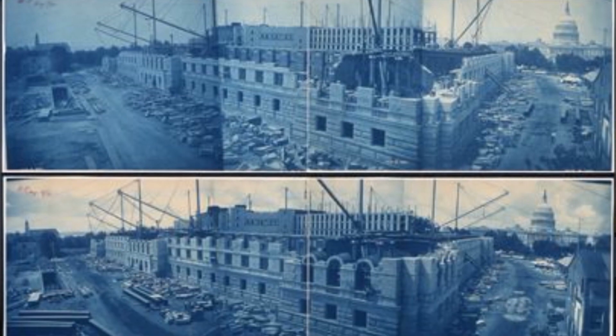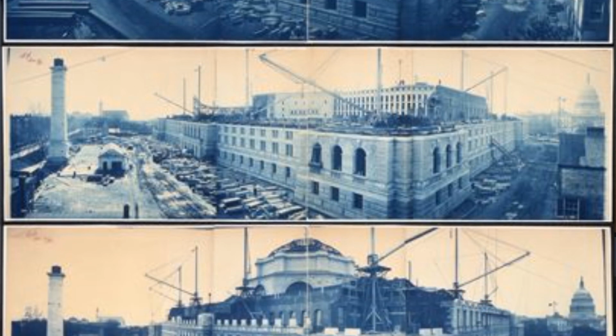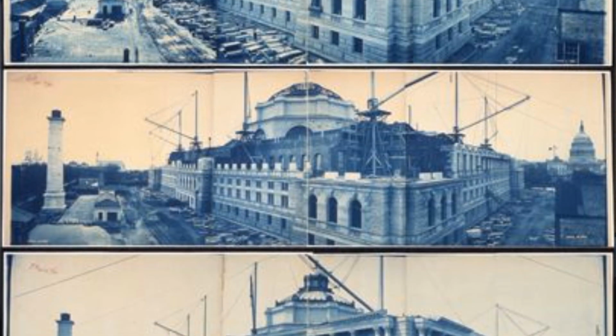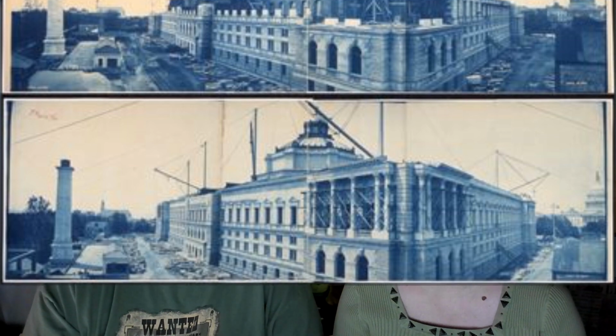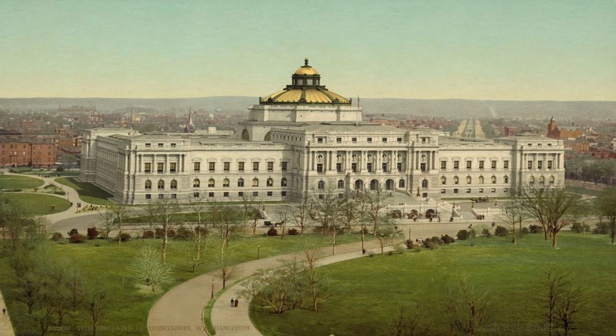Copyright law. As it turned out, when copyright law went into effect, if you wanted your book protected from somebody stealing your work, you had to provide the Library of Congress with 2 copies of your book. Everything, maps, pamphlets, anything registered for copyright, 2 copies had to be submitted. So it got pretty large.